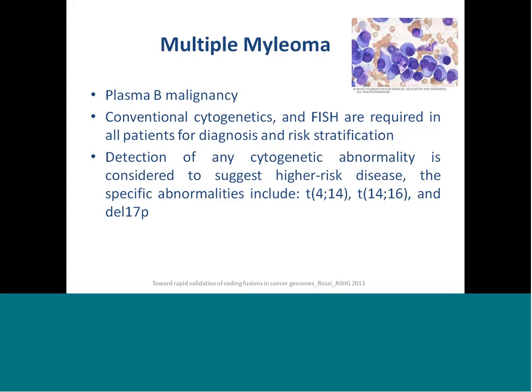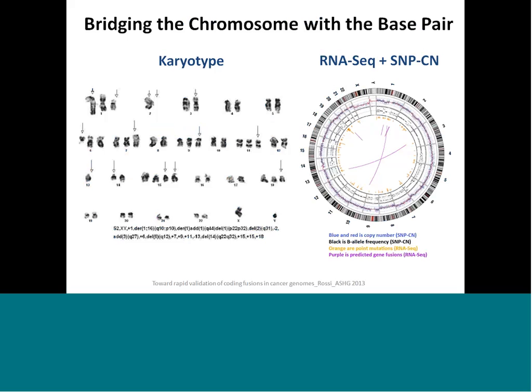So for those of you in the audience who aren't familiar with multiple myeloma, it's a plasma B-cell malignancy. The current way to evaluate this disease and disease progression is with conventional cytogenetics, G-band karyotype, and FISH. It's really these traditional cytogenetic technologies that are used to assess risk and disease progression in these patients. Most importantly, there are some translocation events, 4;14, 14;16, and copy number abnormalities like deletion of 17 and 13 that are associated with a clinical course in these patients and very well characterized in the literature.